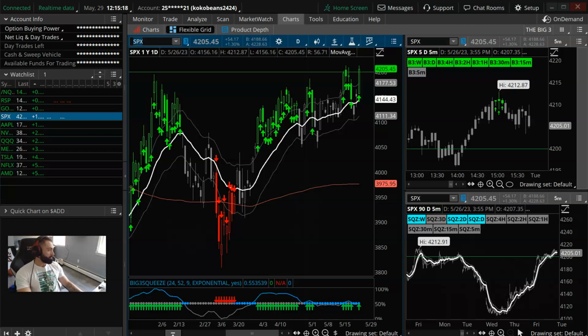But as always, folks, we'll jump into the watch list for the week ahead, and we're going to focus on the Big 3 squeeze. So remember, anytime you hear me mention Big 3 squeeze, all I'm talking about is a squeeze printing either a buy signal or a sell signal from the Big 3 indicator.